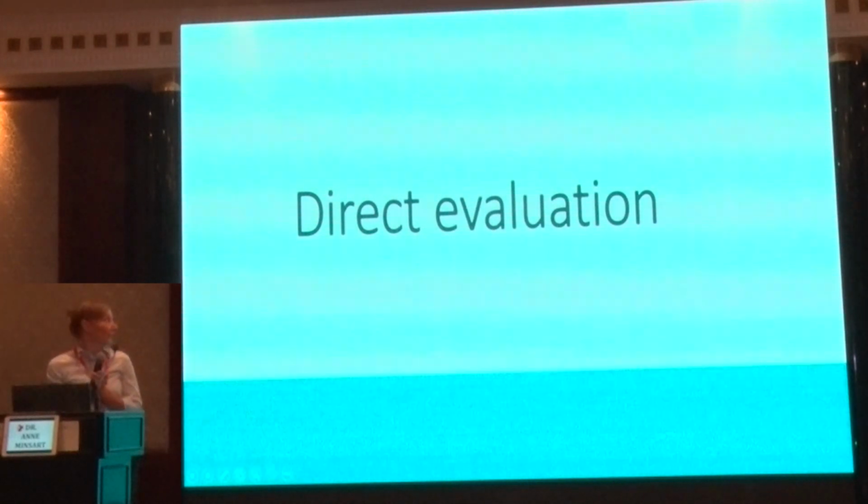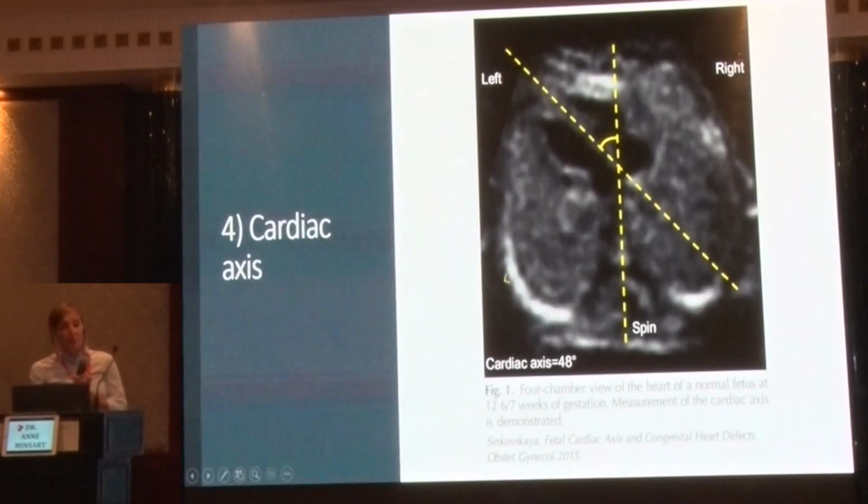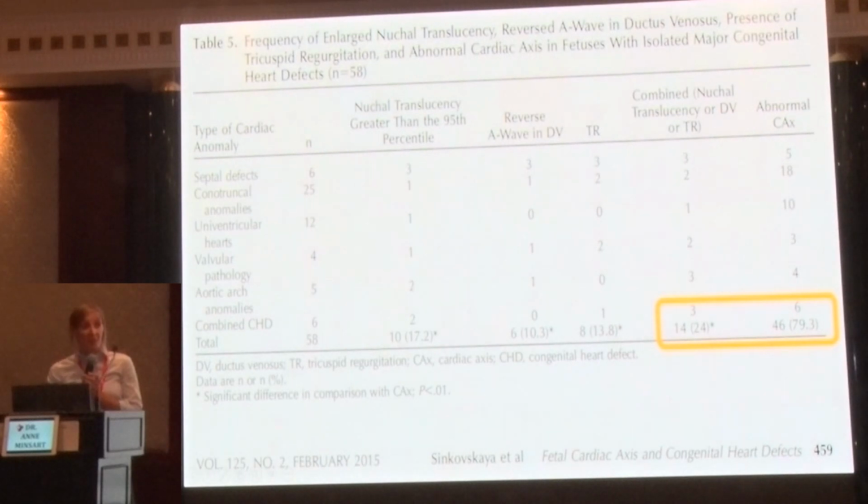So how do you look carefully now? How can we look directly for cardiac defects? A simple marker that is often overlooked, especially in the first trimester, is to look for the situs and the axis. The reason is that it's a much more powerful factor if you compare it to markers like ductus venosus or tricuspid. Like I said, 20 to 30% of babies with cardiac anomalies have a marker present, but up to 80% will have an abnormal axis, so that's easier to spot.